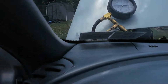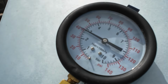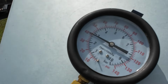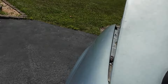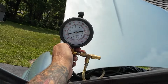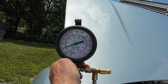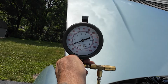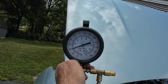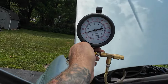There's no fuel pressure. It is holding at 40. Now it seems to be running good. Yep, and fuel pressure's going down. We're at 30. Did go up, which is weird. It's just not gonna... Am I gonna have to hook the scope up to this thing? Right now it's running great. Wonderful.